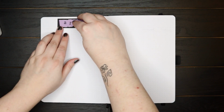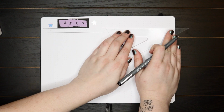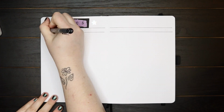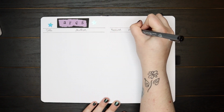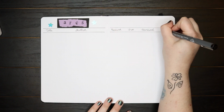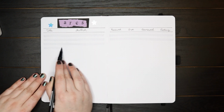Next we have my ARC tracker. ARC stands for Advanced Reader Copy, and last year I worked with a company called NetGalley to review a couple of them. I wanted to continue doing that this year, so I needed a place to track that information. On this list, I included the name of the book, author, date I received it, when a review is due, where I reviewed it, and what I rated it.